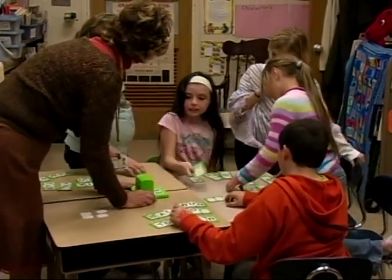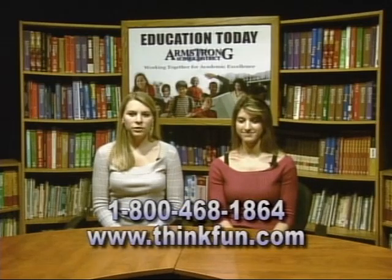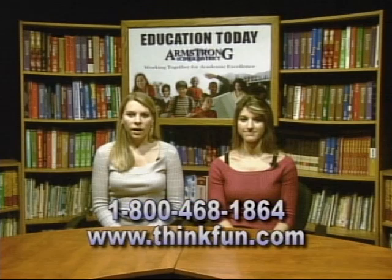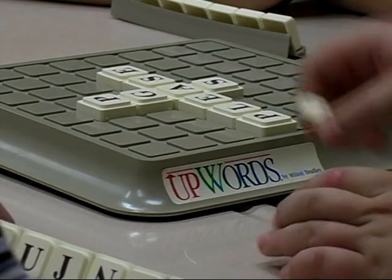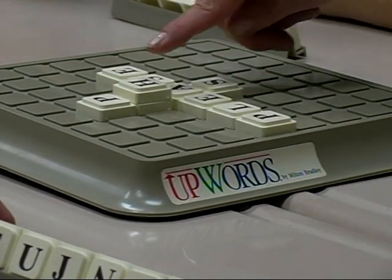It costs about $15 from ThinkFun at www.thinkfun.com. They also have a toll-free number of 1-800-468-1864. Next, we have the game of Upwards. Players must form words on an 8x8 grid. The words may be formed horizontally or vertically on the grid, as in Scrabble.